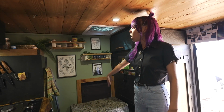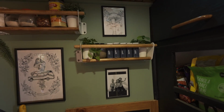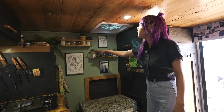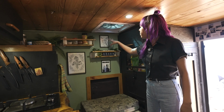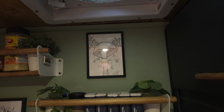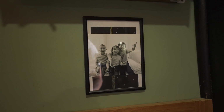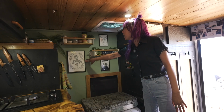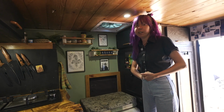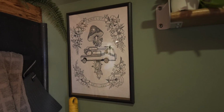On this wall, we have our main spices we use, along with more fake plants to bring some life into the Ambo. We also have some art from my mom as a giving away present. We have a picture of Ty's nephews because they are the cutest. Over here is a picture I drew of our last van, which was our inspiration for this van, basically.